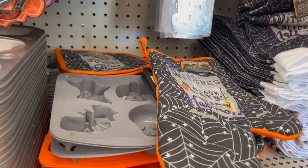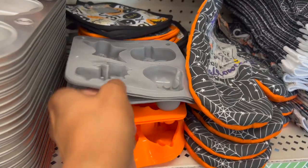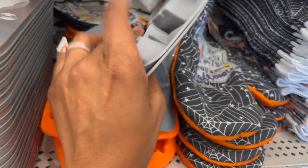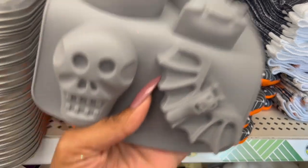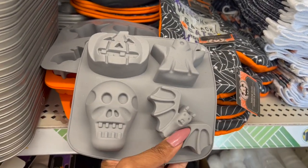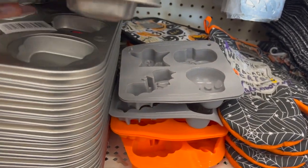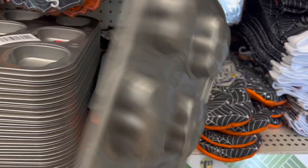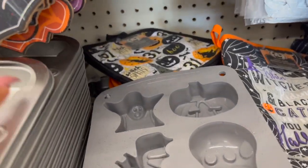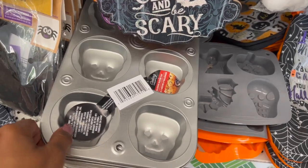They do have some new like baking cups. Oh no, I'm dropping everything. Hold on 1 second. So I showed you guys the silicone little baking cups they had. It has the pumpkin, the ghost, the bat, and the Day of the Dead face, right? They have these in now, which are really cute. They're skeletons. How cute is that? I wonder if that one back there is any different. Let's check real quick. No, they're also skeletons, but they're actually really cute.